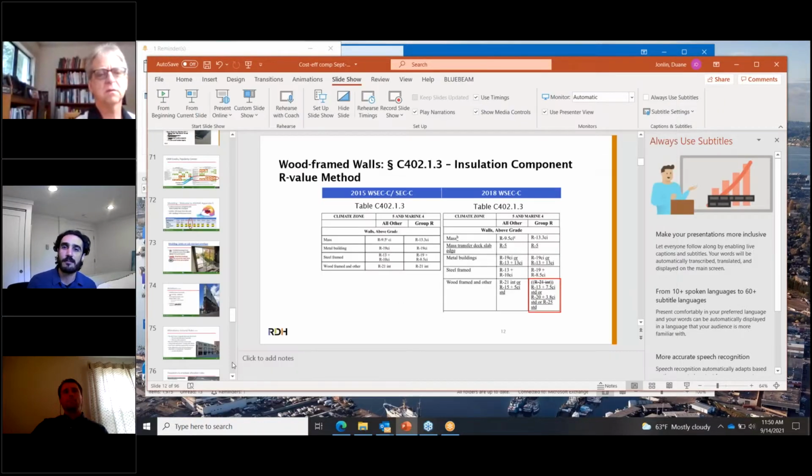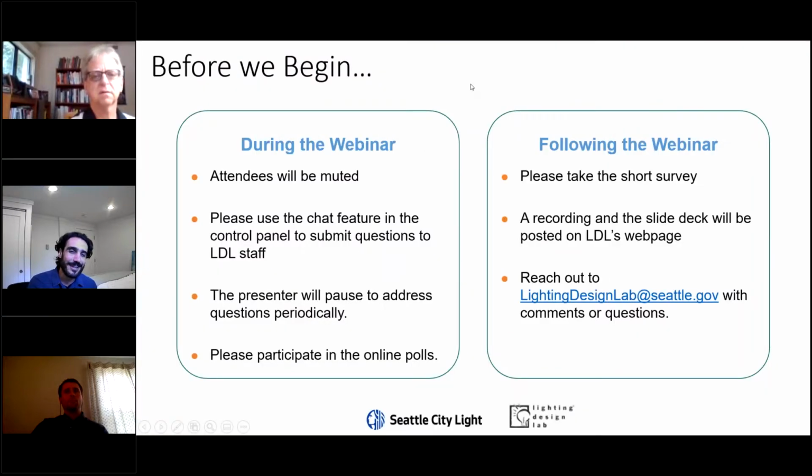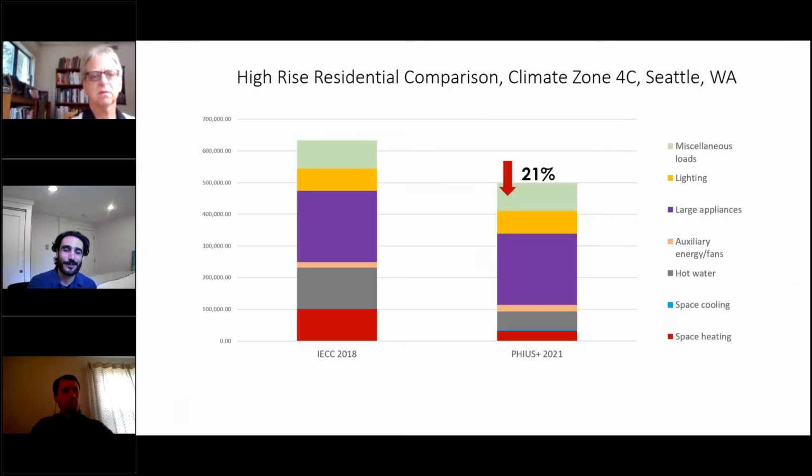We've got frame sections with lots of insulation. Our spandrels are properly insulated from the outside. That's what we've got here. James is going to step over it so we can get through the presentation.